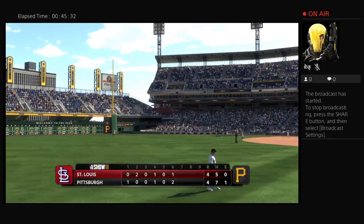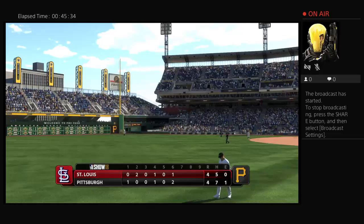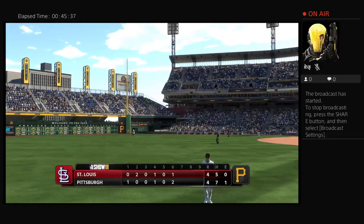Back here in Pittsburgh. 7th inning straight ahead, but first let's take a look at the game summary for the first 6 innings of baseball.